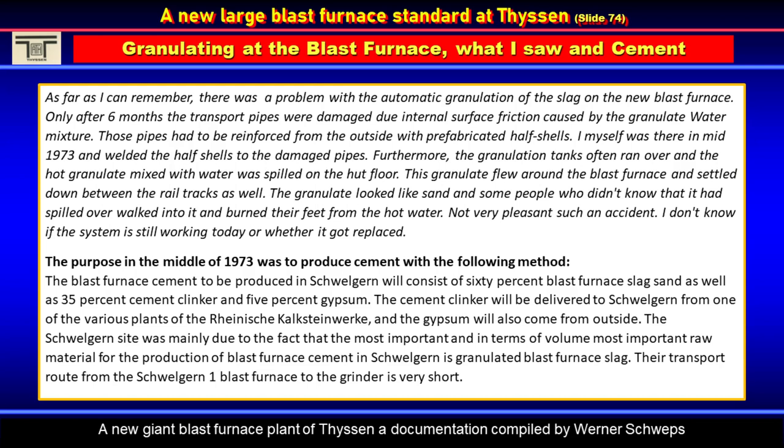The purpose in the middle of 1973 was to produce cement with the following method. The blast furnace cement to be produced in Schwelgern will consist of 60% blast furnace slag sand as well as 35% cement clinker and 5% gypsum. The cement clinker will be delivered to Schwelgern from one of the various plants of the Rhenish Kalksteinwerk, and the gypsum will also come from outside.